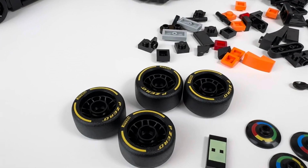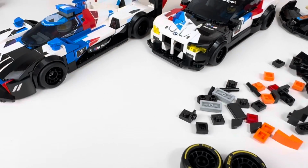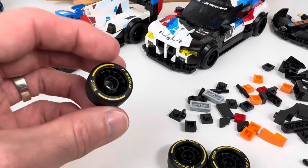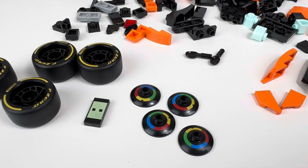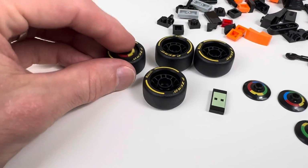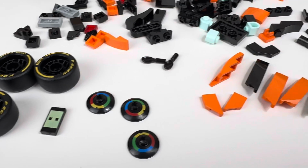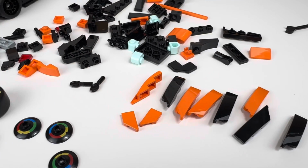Just a looky here what we get in bag 3. 4 slick tires. They're the same parts that we get with the Beamers, though these ones have printing on the sidewalls. We also have some printed dish pieces that will be placed right there. There's another print. Here's some new elements for 2024 that are going to be used in this build.